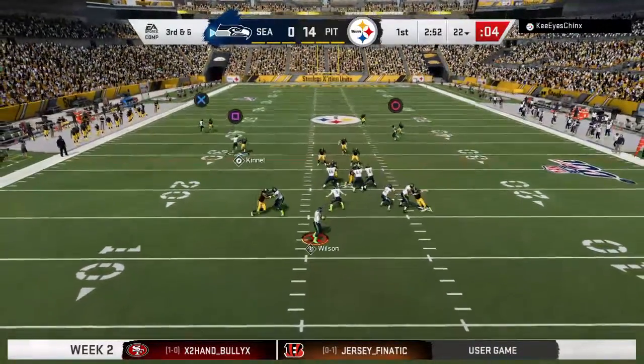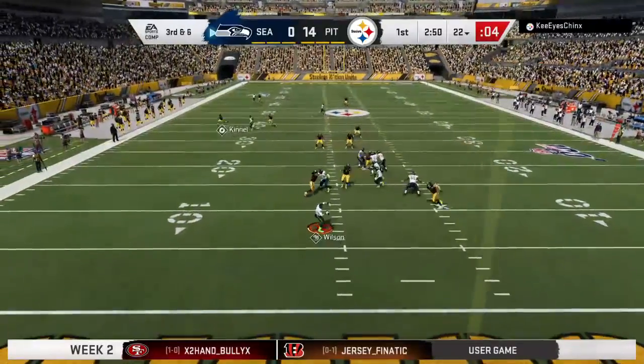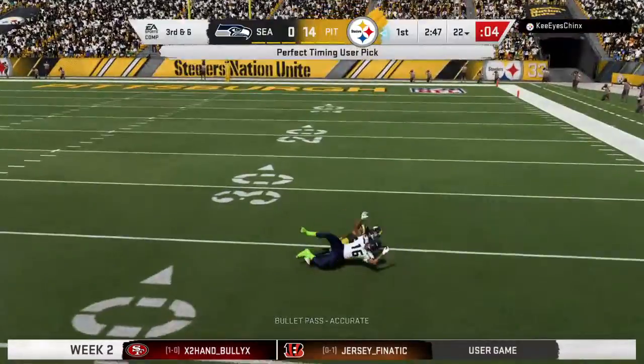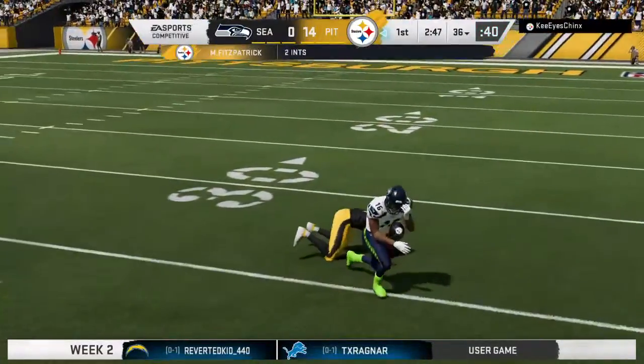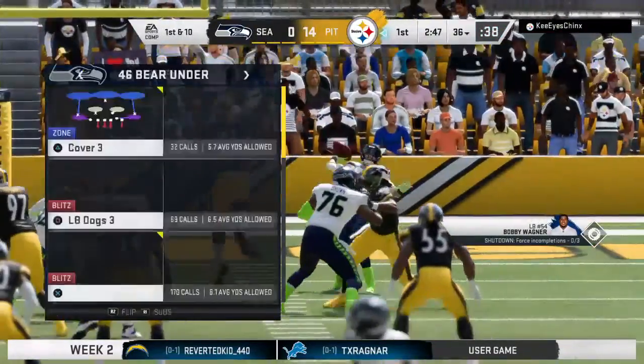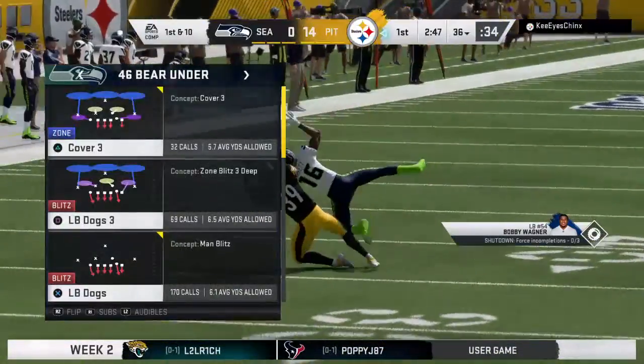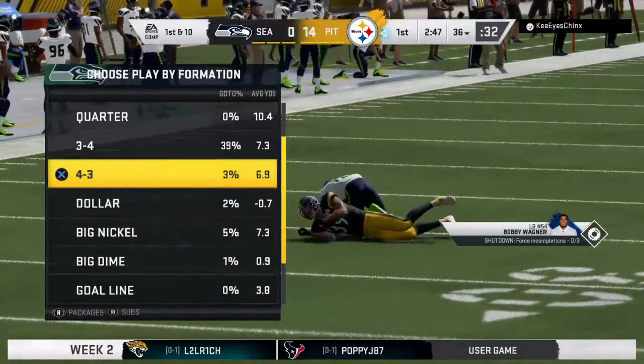Out of the gun, here's Wilson. He lets it fly for Lockett. And Wilson's going to be intercepted a 3rd time. Picked up by Minkah Fitzpatrick. So more problems here in this first quarter. Already 2 scores down, and here they give away the football.